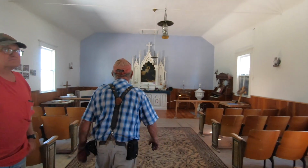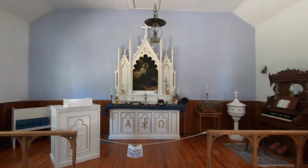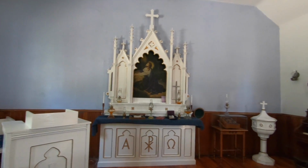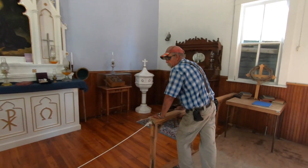The altar looks kind of Catholic. It's Lutheran. It came from the Lutheran church. It was down in their basement, and it was rotted. The floor had leaked. You got water on it. So one of their parishioners went through and rebuilt it.